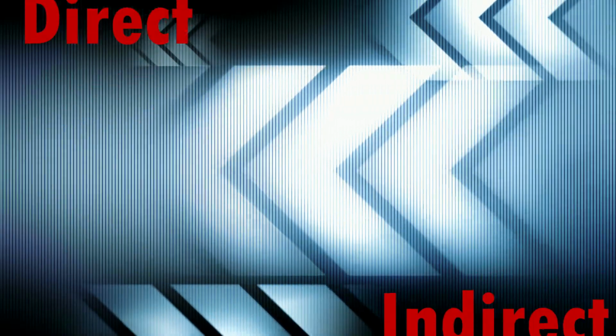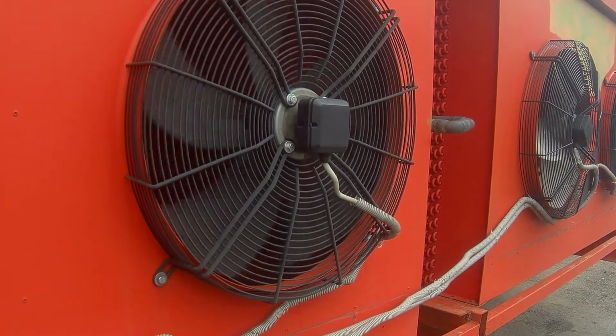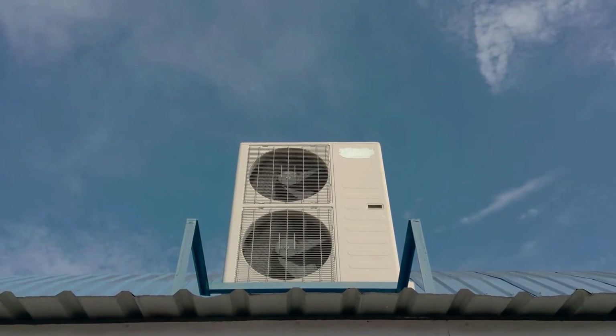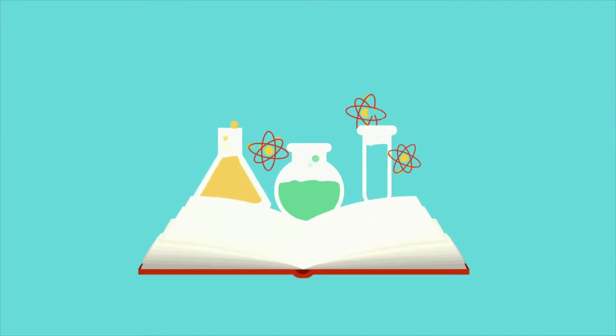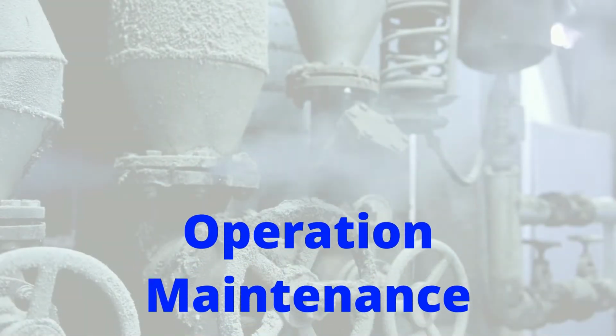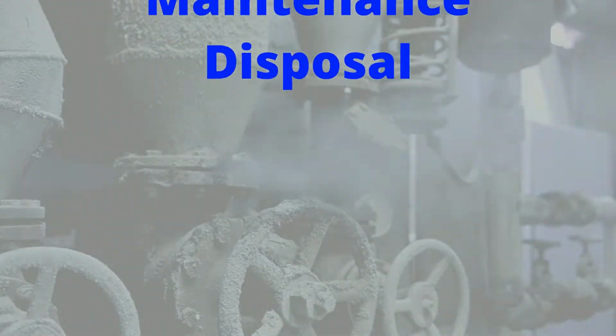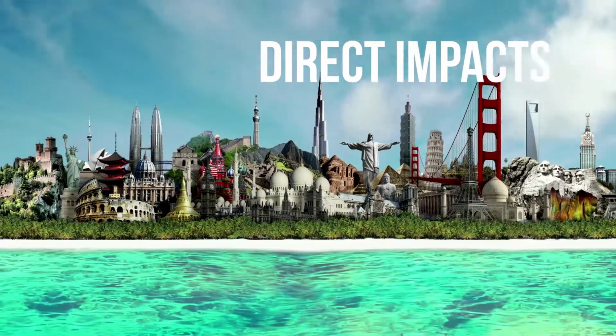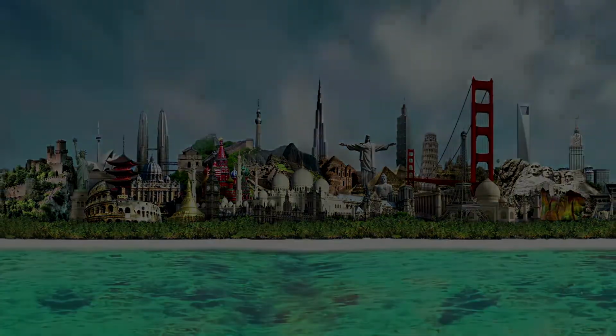Across industries, the equipment we use has direct and indirect impacts on the environment. So let's break this down. Direct impacts might include using oils or fuels in a system and what happens when these enter the environment. For example, people think of the types of fluids or refrigerants used in the cooling industry and their contribution as greenhouse gases. These can enter the environment through the operation, maintenance, and disposal of equipment, directly impacting the world around us. But we can't stop here.